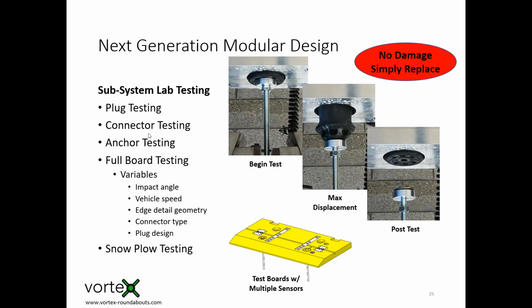And then we're also doing connector testing on the various connectors we're going to look at to dial those in. Various anchor tests, including the ones we already use, and then other ones that we're looking at to help speed up the process. We're doing an interesting full board test. We're actually sensoring this whole board system to look at a lot of the different variables that we're going to see in the roadway.